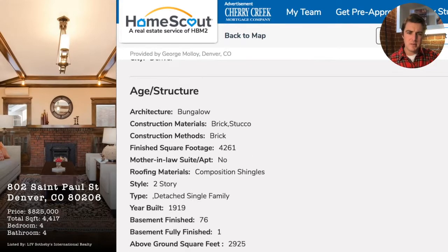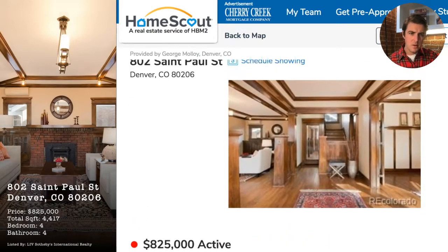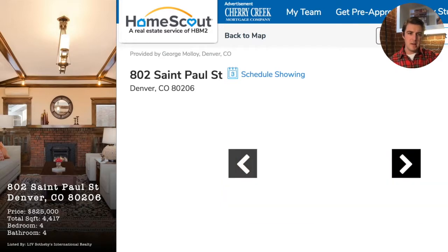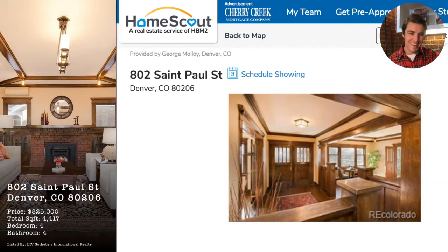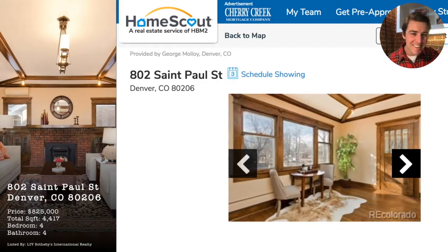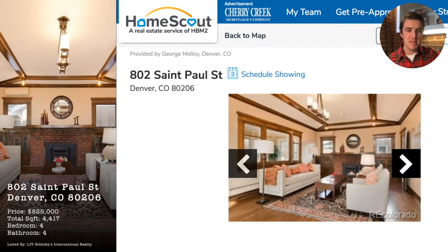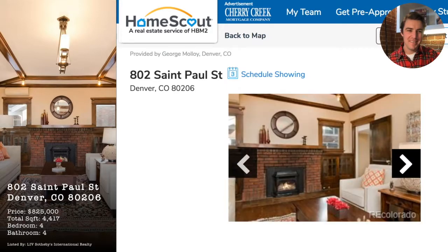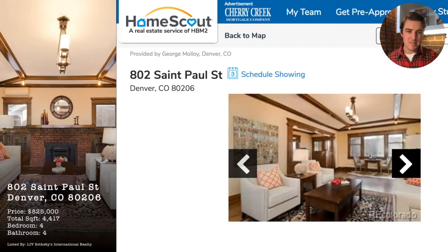I'm scrolling down to the year built, so it's a 1919. Man, they built things a certain way back then, right? And this just holds so true to that. Get your pledge ready. That is a ton of wood. Cool angles on the roof. Man, this place is set in its ways. Just everything's super beefy.